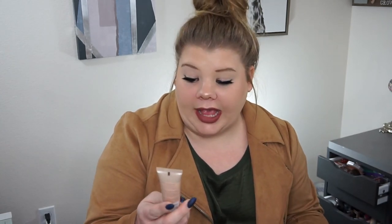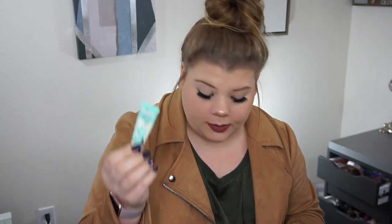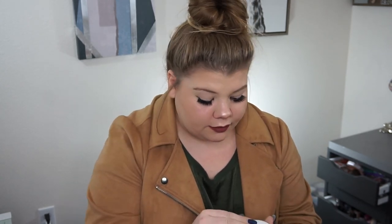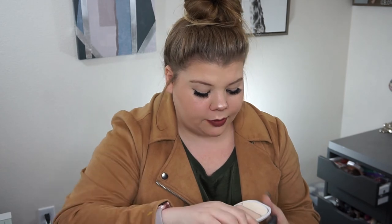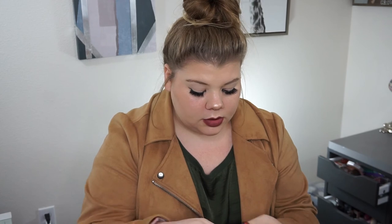I have a foundation. This is the Maybelline Dream Velvet Foundation in shade Ivory. The Pore Professional by Benefit. Brows, this is the Gimme Brow by Benefit. We have some powder. This is the CoverGirl Ready Set Gorgeous Powder in 105 Fair. Then I also have a Bare Minerals Translucent Powder, just because you never know what you're gonna need.